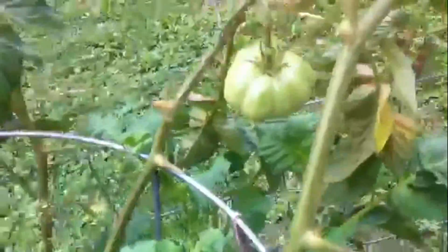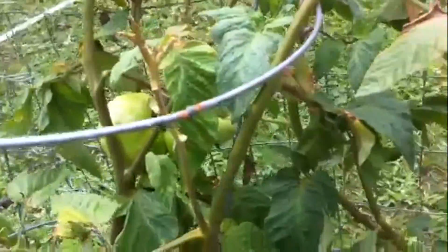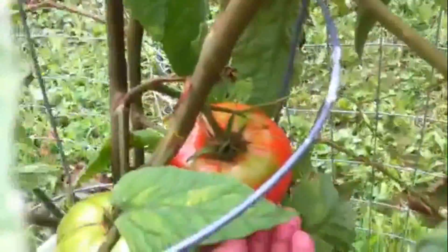Some more humongous tomatoes. There's a double blossom. These blossoms are huge too. I don't know if you can see, but I've got a lot of these double blossoms out there, a lot of them in these plants.